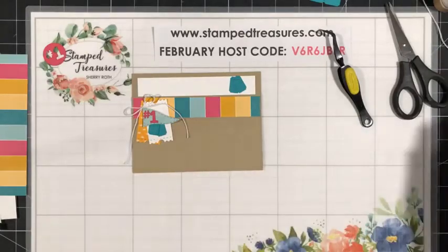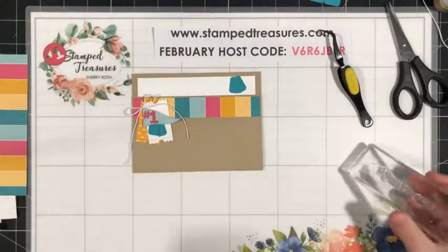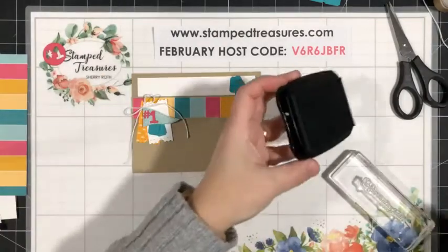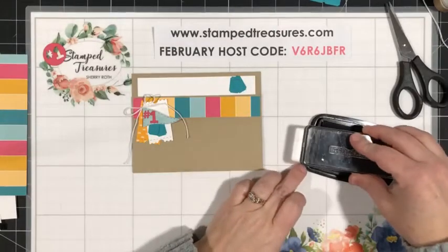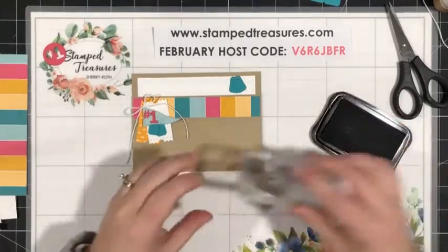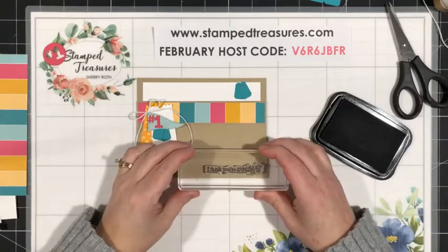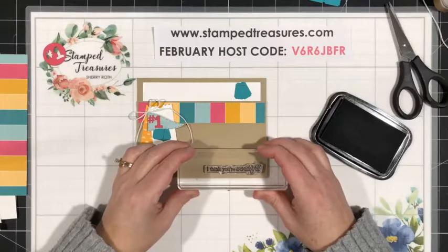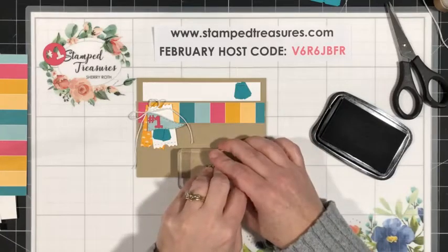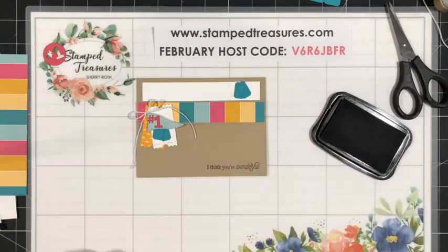Okay, and now we need our greeting. So I am going to use the greeting from this Special Moments stamp set that says, "I think you're wonderful." So this Special Moments stamp set is a great one that you can combine with pretty much anything in your collection. I have been using it with a variety of things all throughout Celebration. If you look back on my blog, you'll be able to see it on a number of different projects using different products because it's just a greeting set. So it works wonderfully with so many different collections. But I do have a couple projects that I'm going to share with you at the end that you guys haven't seen yet.